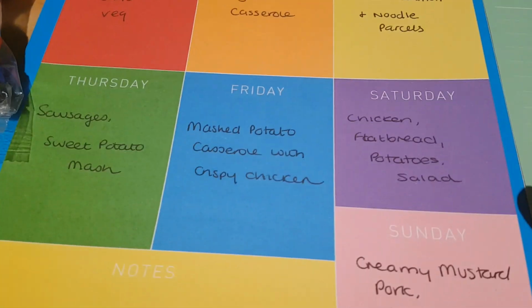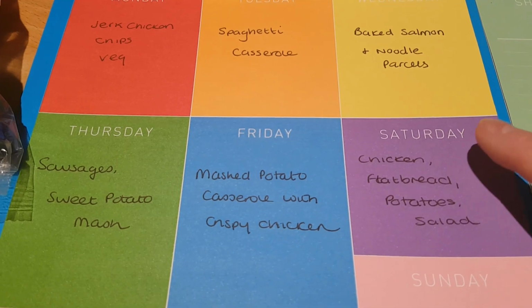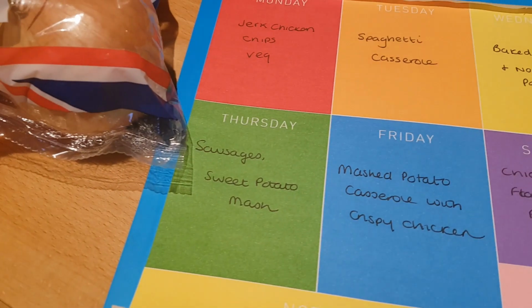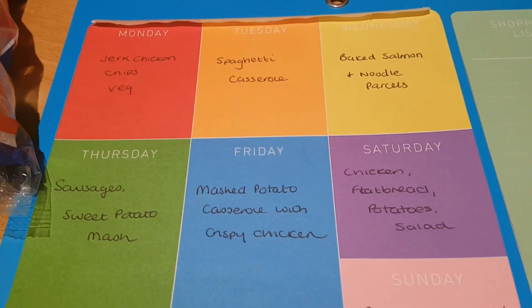And looking at our menu for the week, tonight we're going to have some of the chicken thighs. I'm going to season them up, probably with some peri-peri seasoning or something like that. We'll have those with flatbreads, potatoes, salad, and I'm going to use some of that sour cream and chive dip as well, just to have on the side. I might make myself up a little yogurt and mint dip.